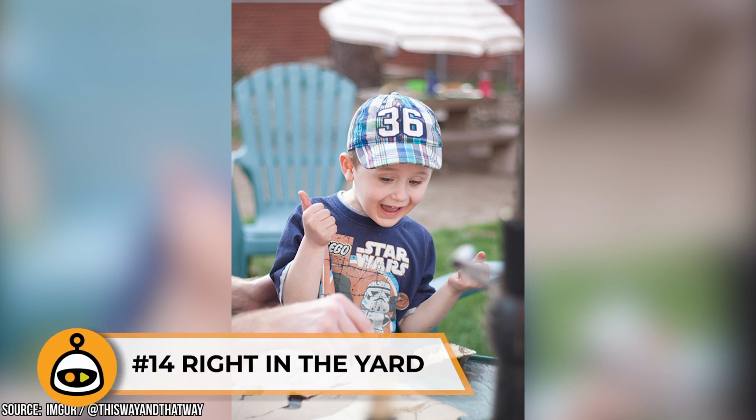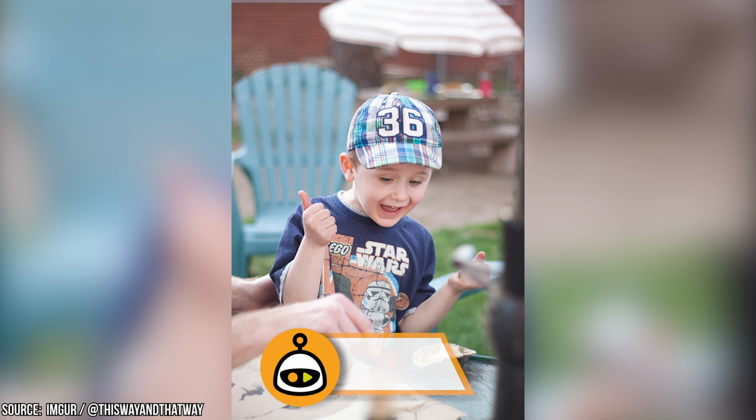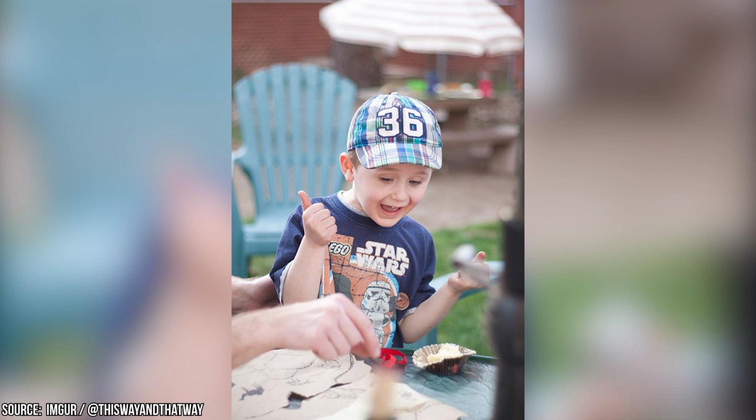Right in the yard. When the boy and his father put the parchment paper over the map, they realized that the treasure was buried very close by. It was on the west side of the house, and the boy took off to the location that was shown on the map. This was shaping up to be the greatest adventure of the little boy's life.